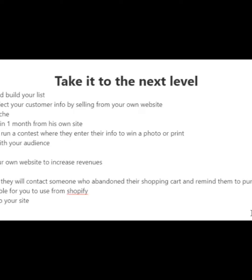Now, if you're scared to start your own website, there are several tools out there that make it very easy for you. And one tool that I highly recommend is called Shopify. One good feature of Shopify is that they will contact somebody who abandoned their shopping cart and they'll get reminded to purchase from you. And there's all types of themes available for you to use from Shopify. And once you have your site up and running, you could use Facebook ads to drive traffic to your site.